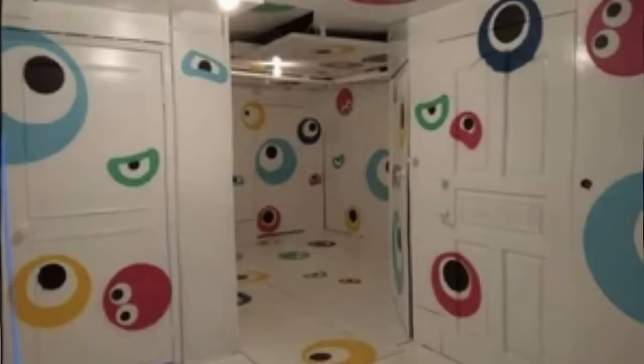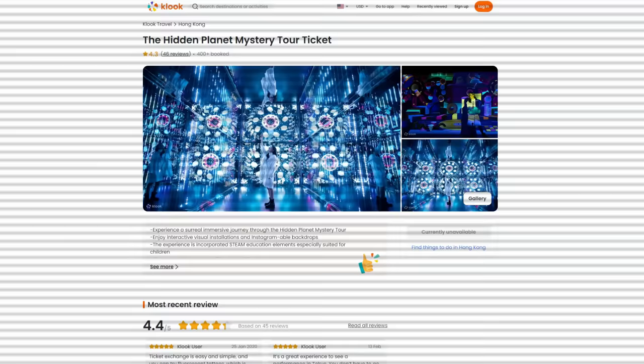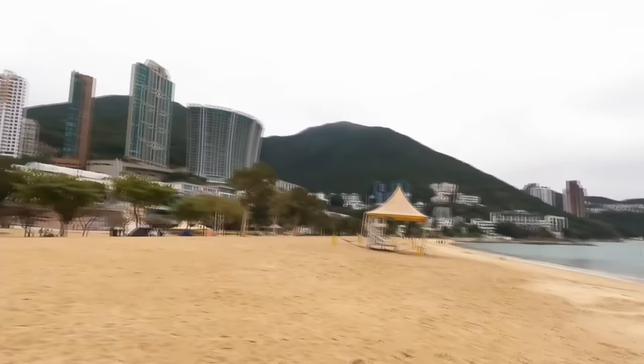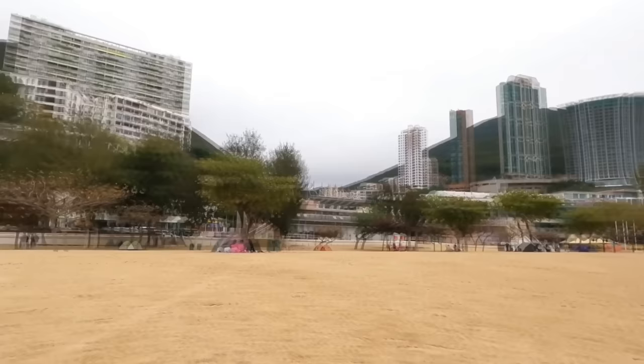Even though we know where the exhibit exists, there's still a big problem at hand. When looking at the reviews on the Hidden Planet Mystery Tour's website, they either date back to 2022 or 2021, which raises the question, is it still around? The answer to this was unknown until someone, presumably from Hong Kong, left a comment on that liminal space road trip video that Jaden made a few weeks ago.